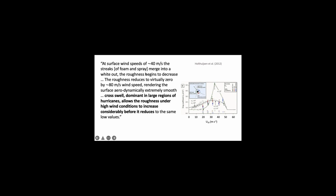This is another way to look at it. If we look at the 10-meter wind speed on the x-axis and the drag coefficient on the y-axis, you can see again the drag coefficient is higher for very weak winds, and it increases again as winds go up to about 30 meters per second. Here are these large values I mentioned, around 30 meters per second, and then it decreases as winds get stronger. The right plot shows a bin-averaged version of this, which clearly shows the increase in drag coefficient, and then a pretty sharp decrease as winds get higher than 30 meters per second.